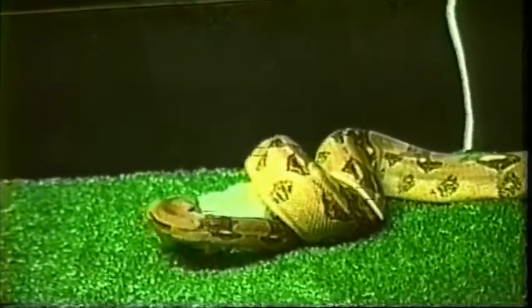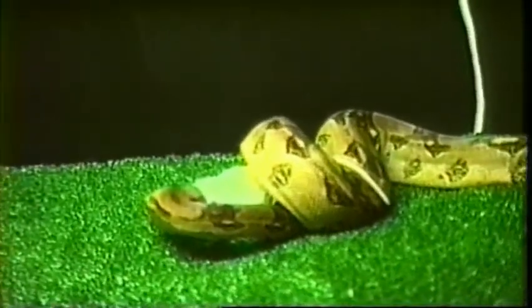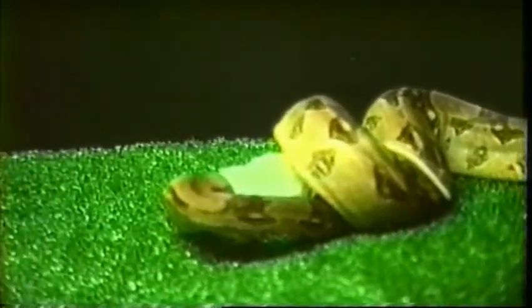To the Santa Claus Panther Chameleon. Does he have that hood in his mouth? Yeah.